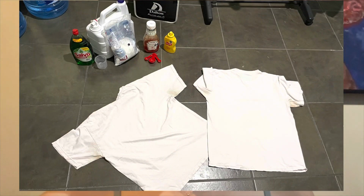Now the experimental procedure, in which I'll be listing the equipment and materials we were going to use and basically how it was supposed to be carried out. We needed 2 white t-shirts, 25 milliliters of Salvo, 25 milliliters of Tide, 8 grams of Roma, 7 containers, a beaker for measuring, 1 microfiber, 900 milliliters of warm water, 60 milliliters of ketchup, 60 milliliters of mustard, 3 pieces of synthetic fabric, and 2 sets of gloves.